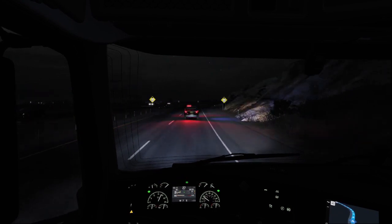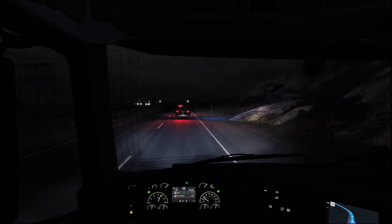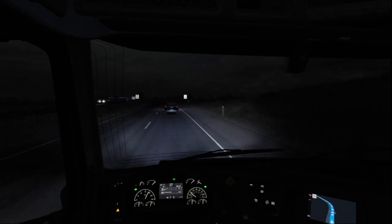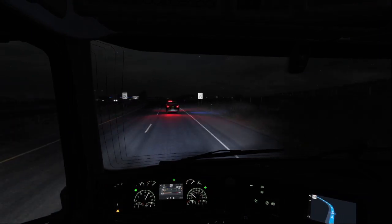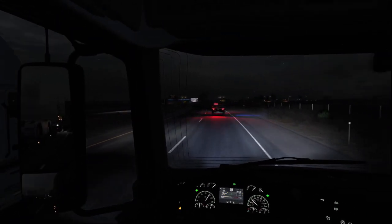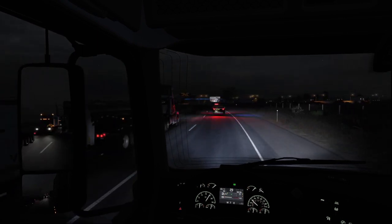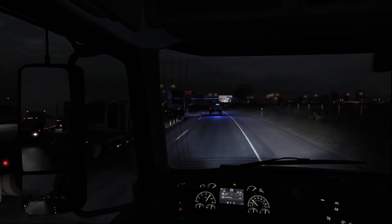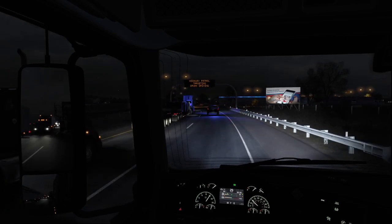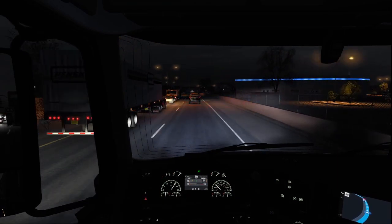We'll just leave that off. It's 5 o'clock. Sun should be coming up within the next hour. Oh, let me get over there, buddy. You're a little too close. What are you hauling anyway? I couldn't tell what that was. Looks like the bottom to a crane, maybe? Not quite sure what that was.